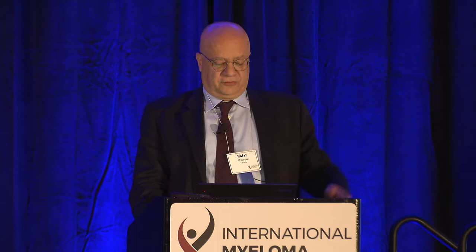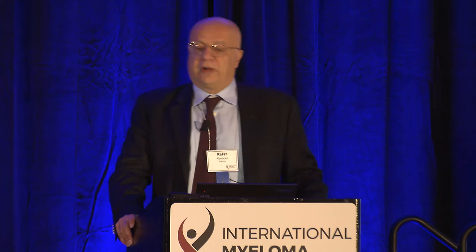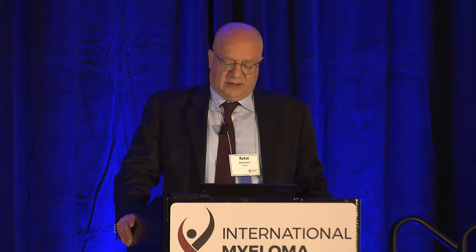So when I treat the patients, I have two goals. First of all, why do I treat the patient? Because they have symptoms related to the myeloma. They have the anemia, renal dysfunction, and the like. So we want to ameliorate all these disease-related symptoms quickly, and prevent organ damage, improve the quality of life. We cannot, though, reach the moon in 1 month. We have to take this one step at a time.